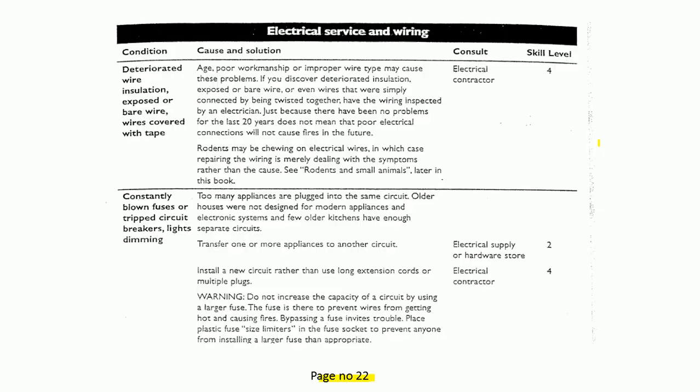Then I'm covering the electrical service and wiring. So again, for a couple of minutes, I want you to read this here, because of the solution, to consult a home professional, and why the skill level here is 4 and here is 4 while here is 2. Okay, so just read it and I'm going to continue with it.